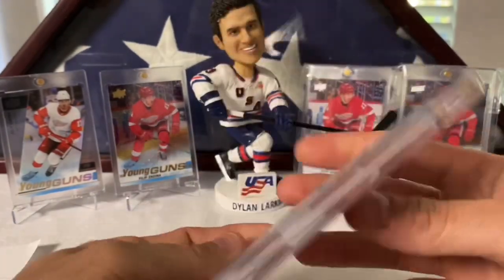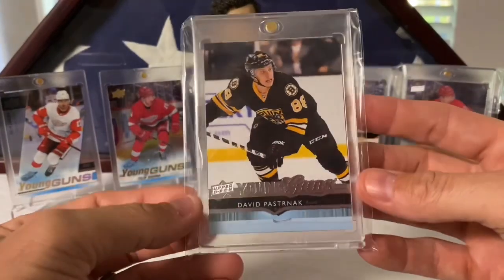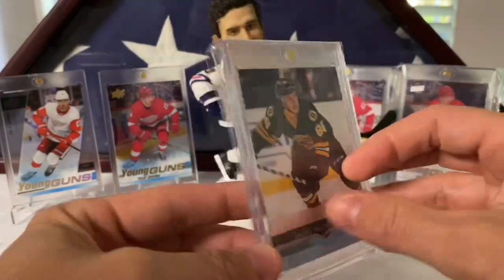I think it was like $275 for both cards, right? Yeah. So there's Pasta.